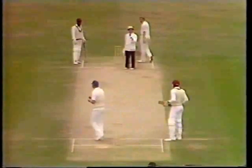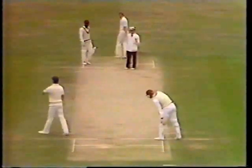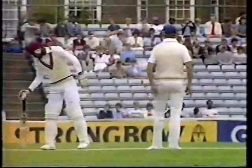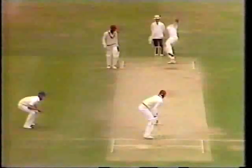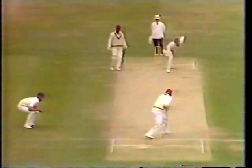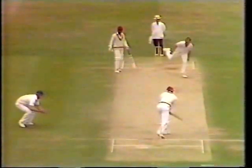Butt on to pad there, but flying away behind instead of in that short square leg position. That's what the short leg is there for, hoping that that nudge from the bat onto the pad is going in his direction. That one going a good deal finer.